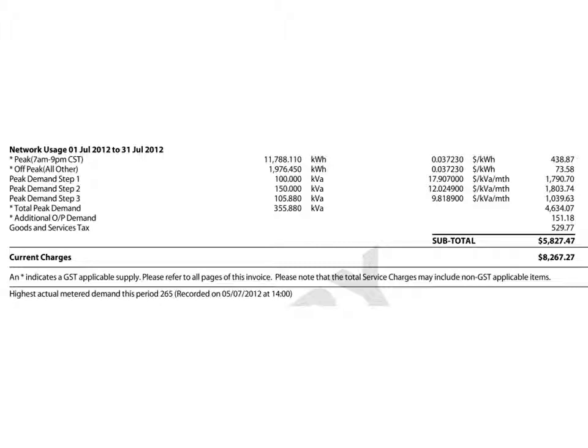Peak demand charges can be stepped with a number of different tariff levels, meaning there's a different rate for the first consumption bracket compared to the next brackets. This can be expressed as kVA, kilovolt ampere, or kW, kilowatts. You can see in the diagram that there are 3 steps to calculating the peak demand costs on this bill.